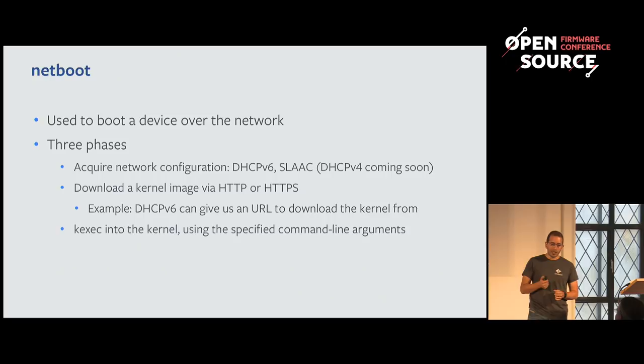More in detail, NetBoot is a regular Linux program. You can run it even on your Linux machine. In firmware, it will be called anytime your bootloader wants to boot from the network. What it does, in short, is it will try to acquire the network configuration via DHCPv6 or SLAAC. DHCPv4 is coming soon. Then DHCP will return us a URL, HTTP or HTTPS, and this can be downloaded with a proper HTTP client like wget or Go's HTTP libraries. Once this program is downloaded, we use kexec to actually run the kernel.